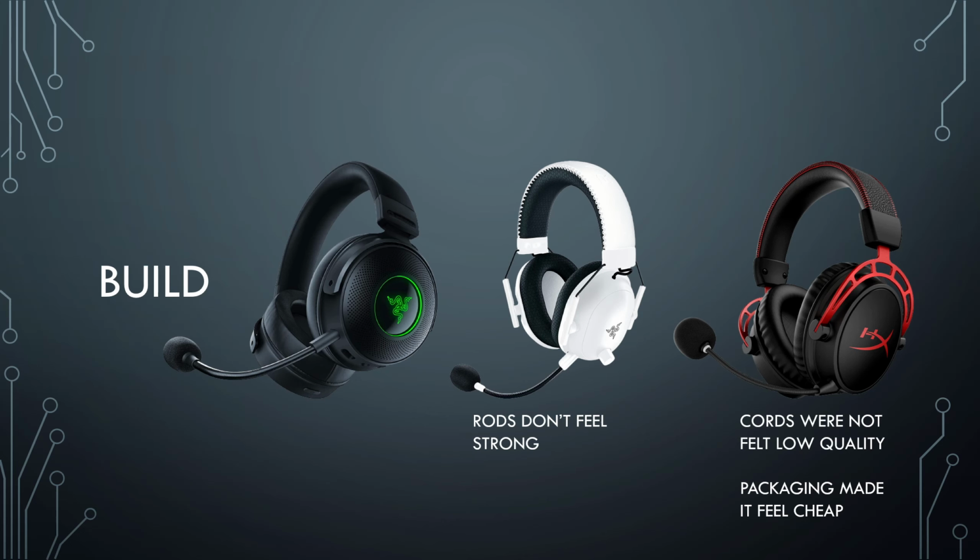It was all plastic. The plastic box it came in, and then the plastic casing inside, all made the HyperX feel more like a toy than a quality gaming headset. All these other headsets came in some kind of foam cushion that cradled the headset, so that when you took it out of the box, it really made it feel like an occasion.